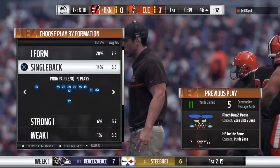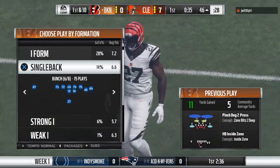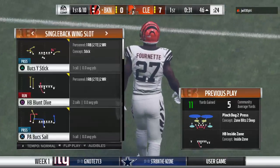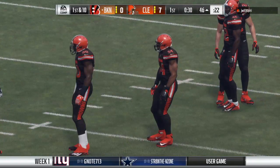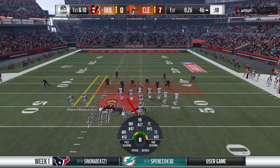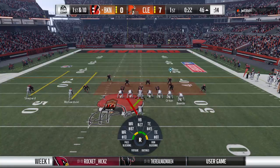How many times do we say in this game speed kills, and it does it in so many different ways? In this case, you got a back who's quick and shifty, can make moves, make people miss, but also gets to and through a hole before it can close down. That's some of the benefits of that speed, not just outrunning people in the secondary, and that led to a really nice gain.